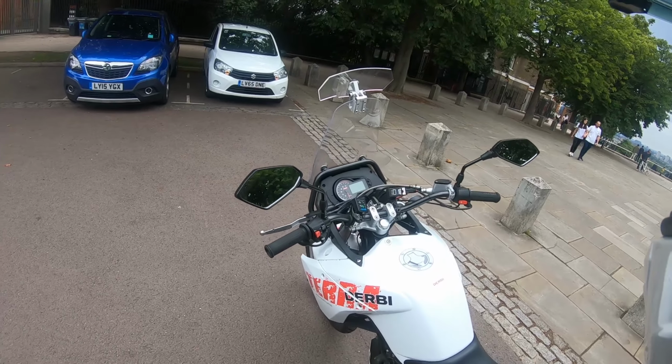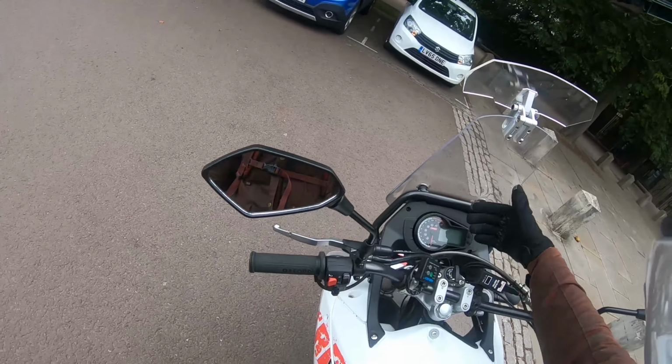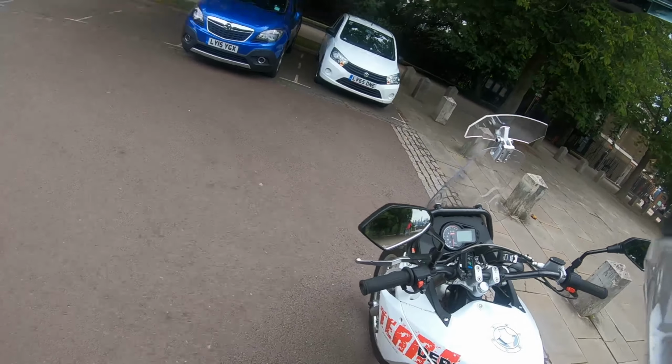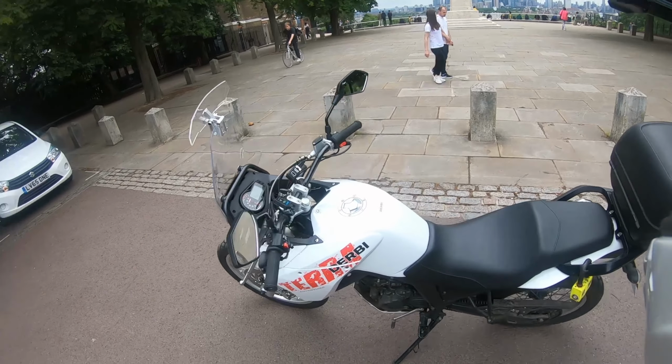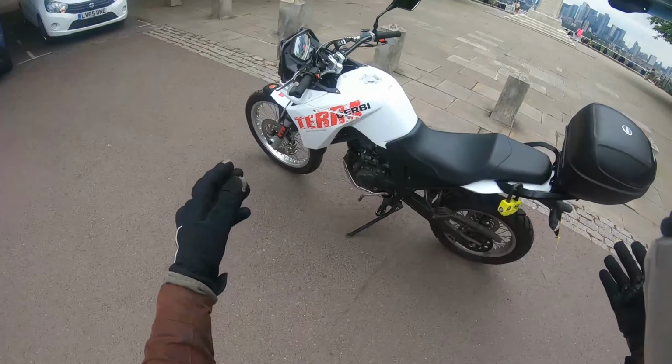The peak torque for me, I get most of it around 7,000 RPM. It really takes off, which is nice, because on my last bike you had to rev it all the way to 10,000 to actually experience the pull. But yeah, this is it.